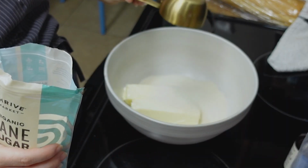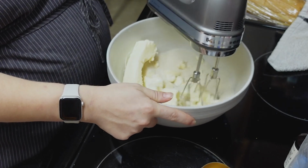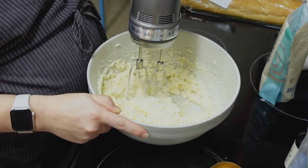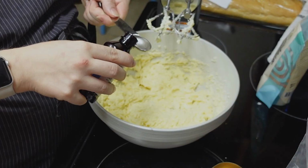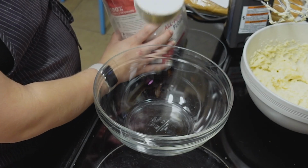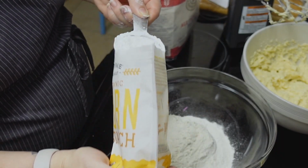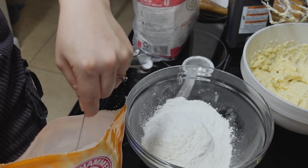So I just did a very simple sugar cookie dough recipe, and I spread it into a 9x13 pan, and then I put it in the fridge for a little bit to chill, baked the cookie dough in the oven, and then I made a quick little frosting out of butter and powdered sugar, and I blended up some freeze-dried strawberries to add some natural flavor and color.